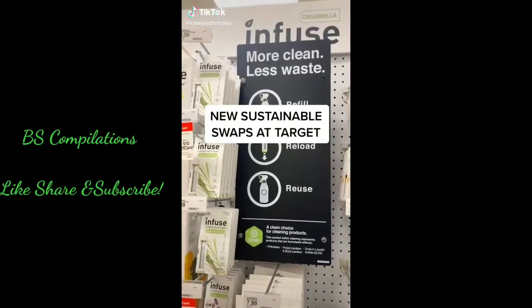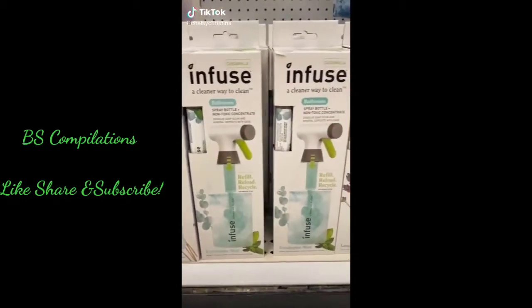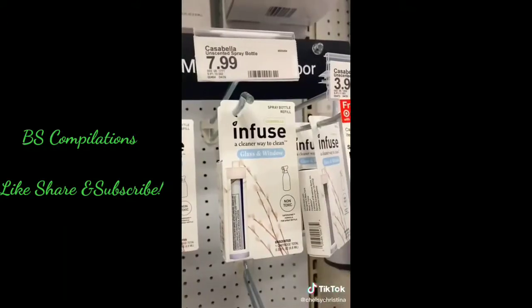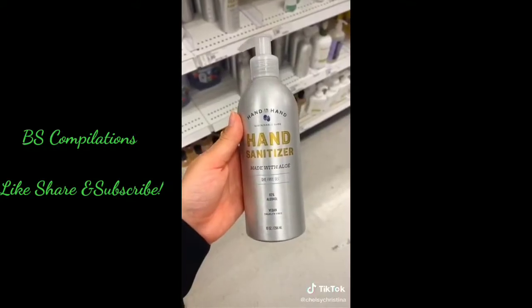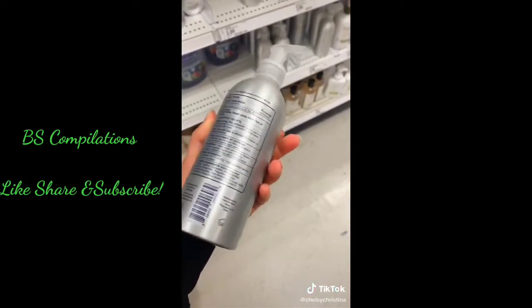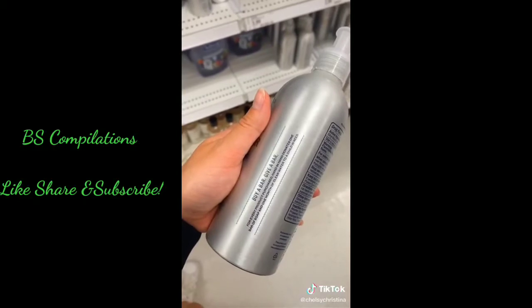New sustainable swaps at Target. These infused bottles are refillable, so instead of buying a whole new bottle of cleaner when you run out, you just get the refill and add it to the same bottle. This hand sanitizer from Hand in Hand comes in an easily recyclable or reusable aluminum bottle, and for every bottle purchased, they donate soap and clean water to children in need.